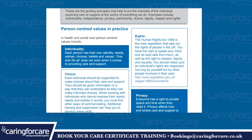Person-centred values in practice. In health and social care, person-centred values include individuality. Each person has their own identity, needs, wishes, choices, beliefs, and values. One size fits all does not work when it comes to providing care and support. Rights. The Human Rights Act 1998 is the main legislation that sets out the rights of people in the UK.